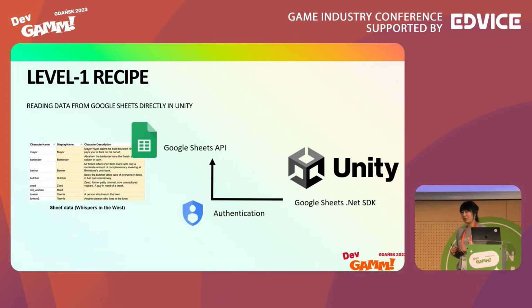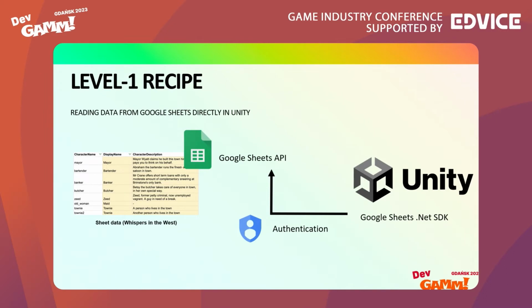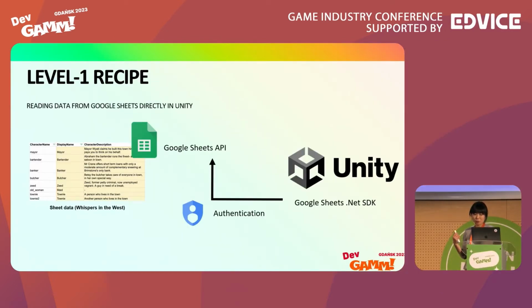A lot of tutorials on the internet will tell you to authenticate as yourself. In fact, I don't personally recommend that, because when you authenticate as yourself, you basically give the application access to all your Google Drive data. Even if it's your personal project, it's probably not the best thing to do. So if you use service accounts, that will make the permission management much more granular.